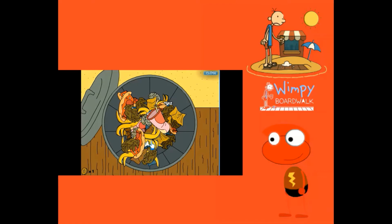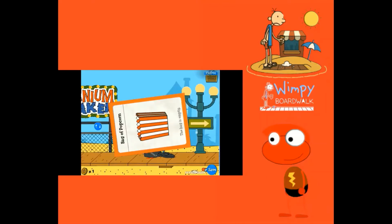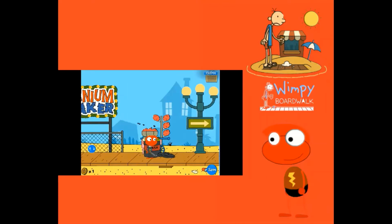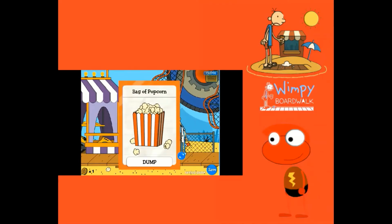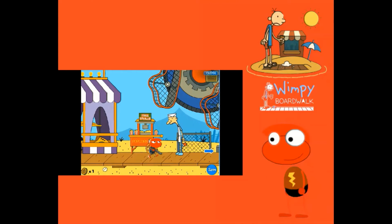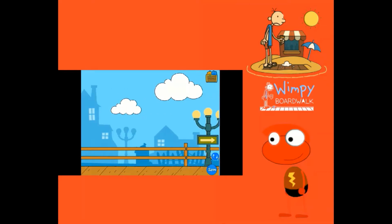Now with the bees on the cotton candy area, you can now look inside the trash can. Look until you find something red and white. It's a popcorn bag. You'll need to fill it up. Click on the popcorn stand and you'll fill the bag with popcorn. Now let's head all the way back to the beach.